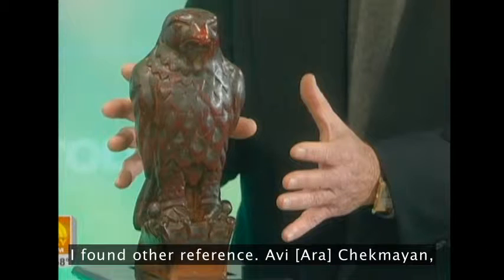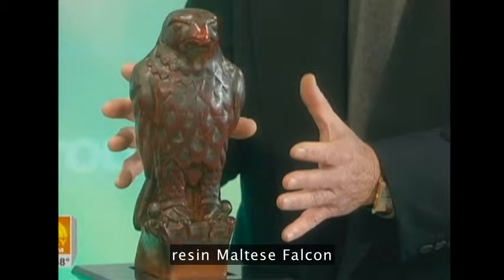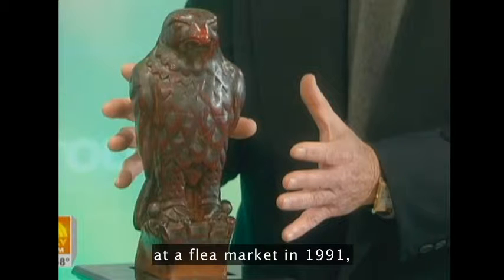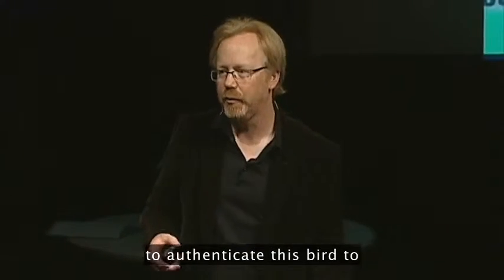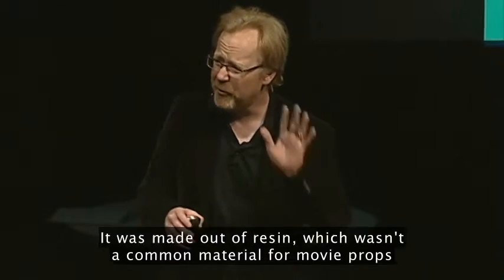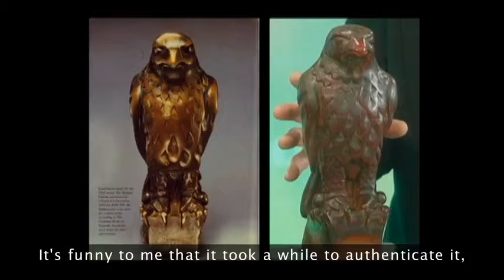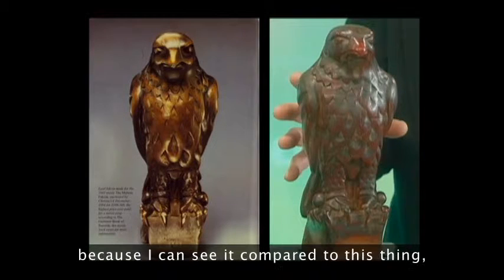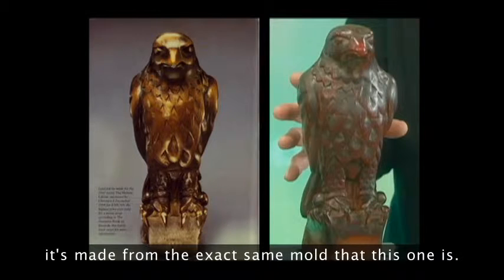I found other reference. Avi Chekmayan, a New Jersey editor, actually found this resin Maltese Falcon at a flea market in 1991, although it took him 5 years to authenticate this bird to the auctioneer's specifications, because there was a lot of controversy about it. It was made out of resin, which wasn't a common material for movie props about the time the movie was made. It's funny to me that it took a while to authenticate it, because I can see it compared to this thing, and I can tell you it's the real thing. It's made from the exact same mold that this one is.